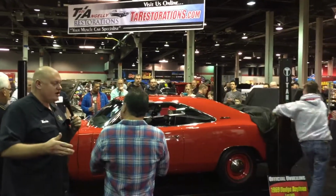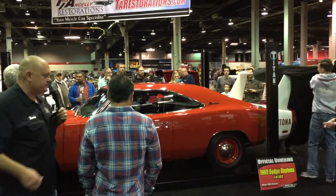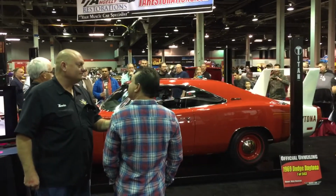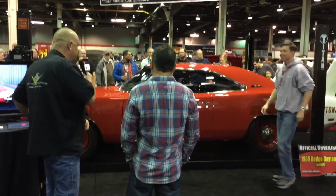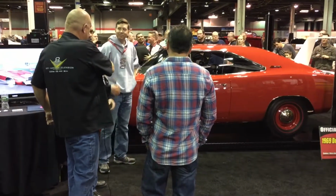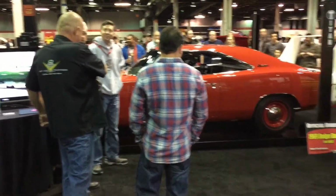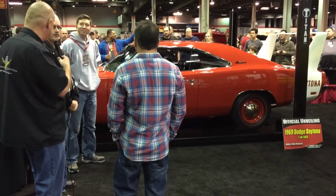Now, Joe, you are the current owner. How long have you been holding the keys to this Charger? A year and a half. And John here is a former owner, and how long did you own the car? Owned it from 1982 till I handed the keys over to Joe a couple years ago. So the vast majority of this car's existence has been owned by you two guys, essentially.